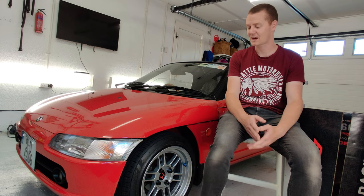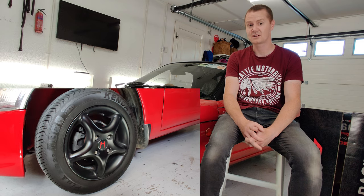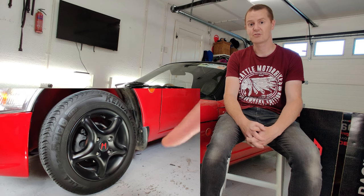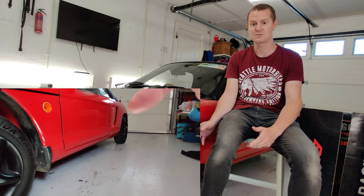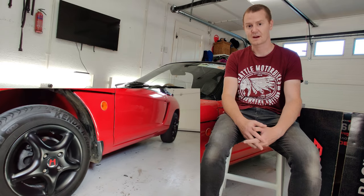The wheels that came on the car at the time were these black five-spoke wheels that I didn't like the look of. And I decided I'd go for aftermarket suspension in combination with light, wider tires to transform the look of the car. I'm having second thoughts.